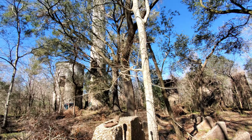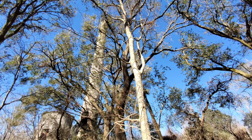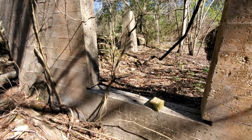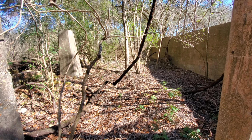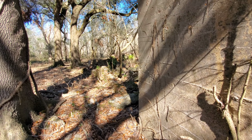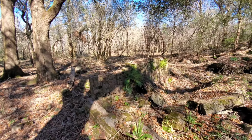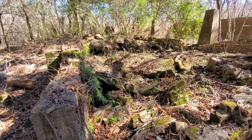I still love seeing that giant smokestack. Looks really cool, just in the middle of the woods here. I wonder if this was a window or a door that was here. Maybe this was an office or warehouse, storage facility, who knows. And now just the base of it remains, these bricks and pieces of cement that are just strewn about out here, being taken over by Mother Nature.